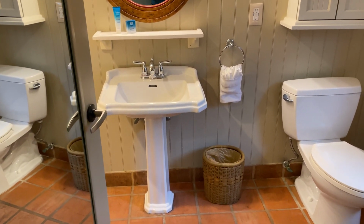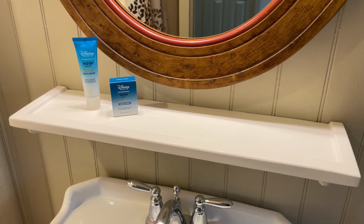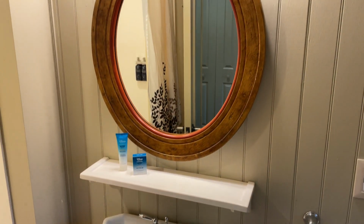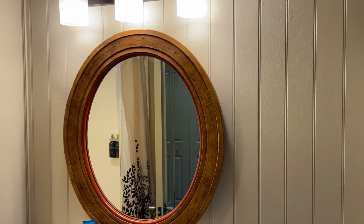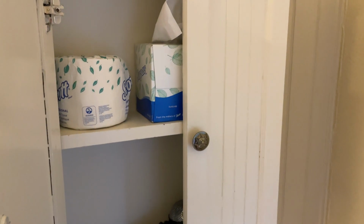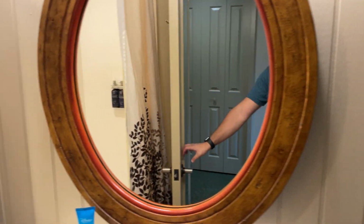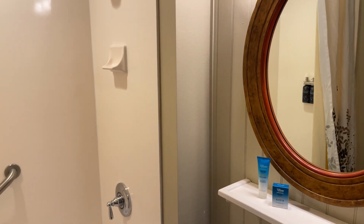We have a pedestal sink here in the bathroom, just a small shelf right up above it where you can put things, then a mirror and a light there. And then over here on the right above the toilet, we have a cabinet, and this cabinet is where you'll find your tissues as well as your blow dryer and some extra toilet paper there. Behind the door is our tub and shower.